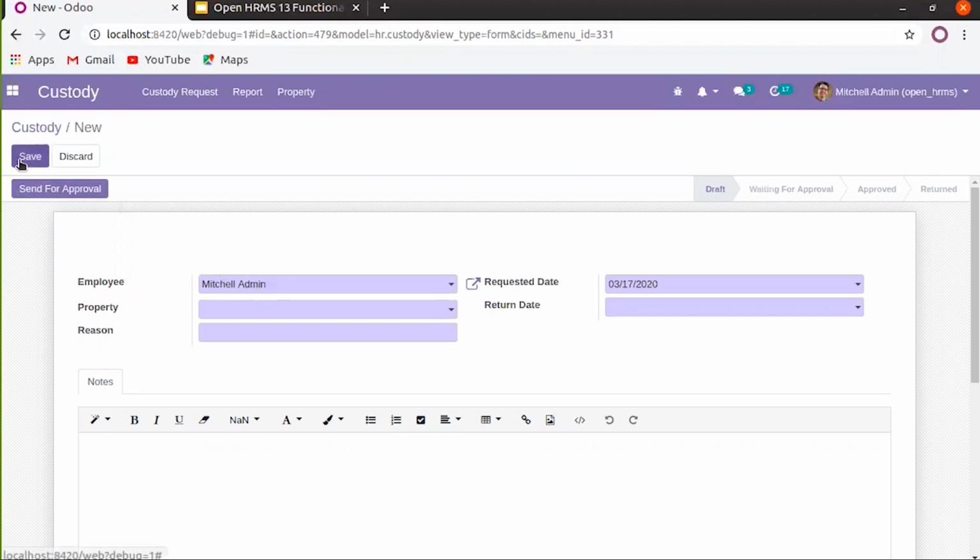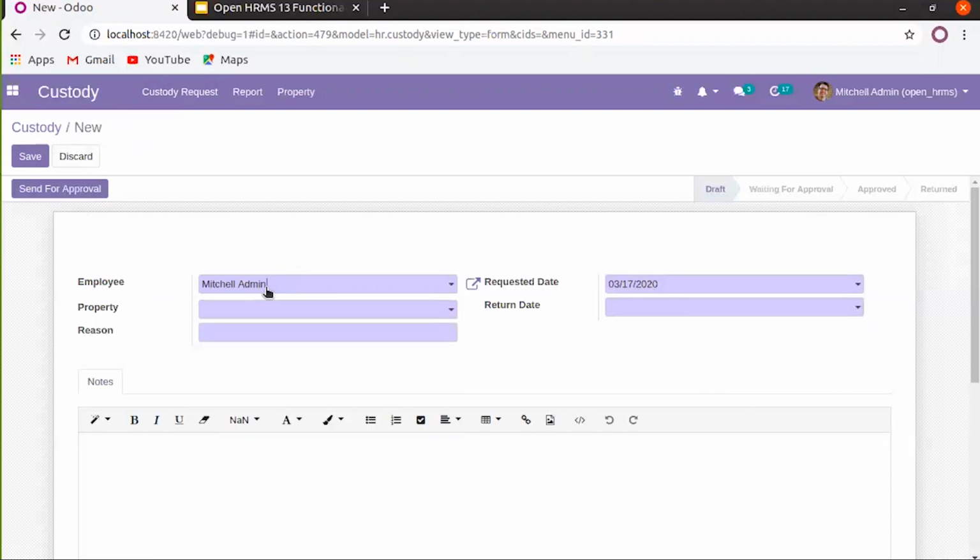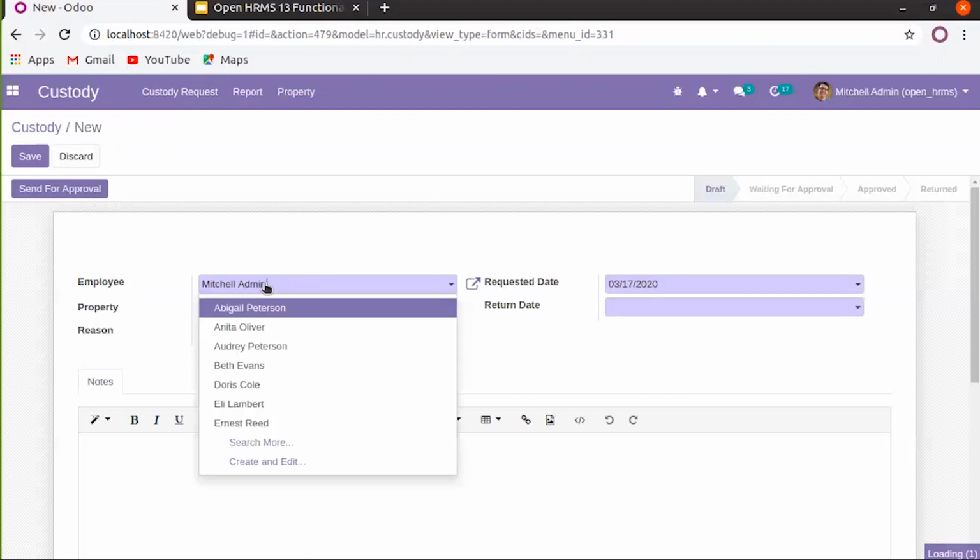So you can create a new custody management from here, custody request. The first process is requesting a custody, that is a property or a product. Click on New. Then you will be asked to select the employee. Normally the user will be selected here. If the employees of your company don't have access to the system, then the admin or any other HR person can create this. So the employee should be selected here.